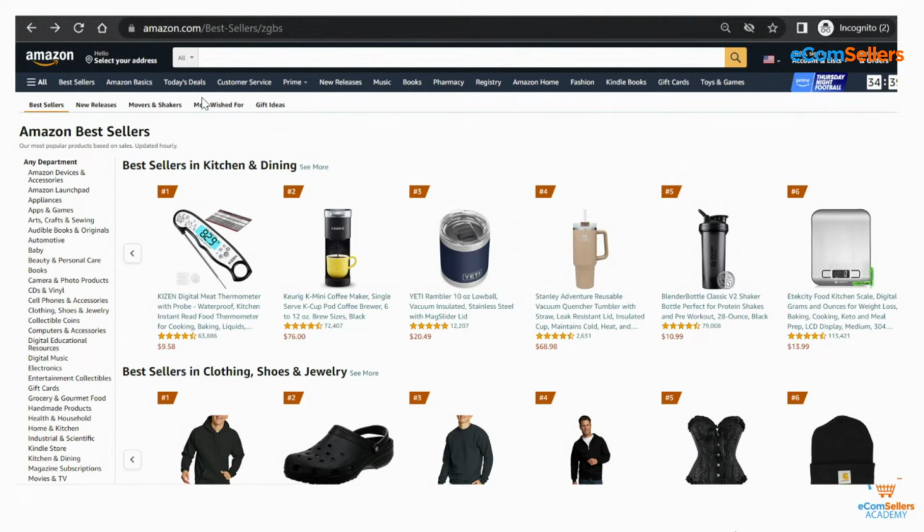And I want you to ask yourself, why do you think that this meat thermometer is number one out of all the categories? Probably because people are getting ready for Thanksgiving. That's the reason why it's number one. And there's a logical reason in most cases when you see the movement on the bestsellers page as to why something is moving to the top of the list and something else may no longer be at the top of the list.